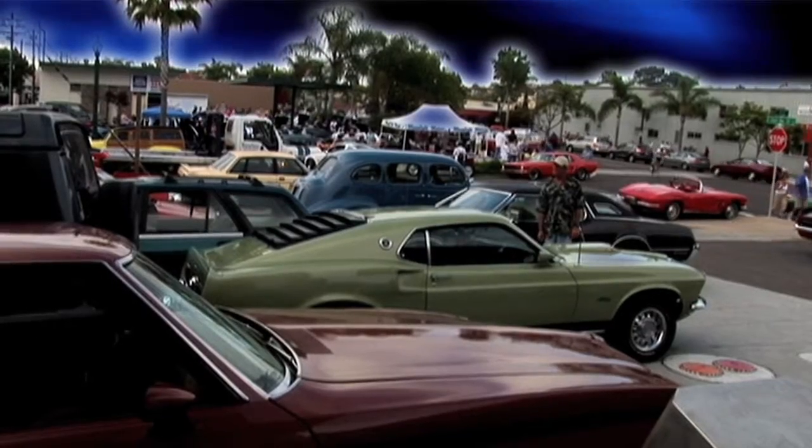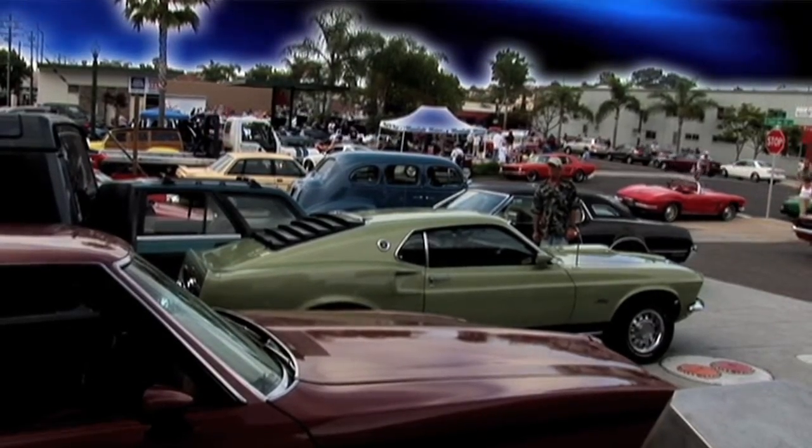So how often does cruise night happen? It's every third Thursday of the months June through September. Cool. Come down here every third Thursday of the month. Encinitas Cruise Night. A lot of sweet rides cruising around here. Stay tuned. We got more Xcorps on the way.